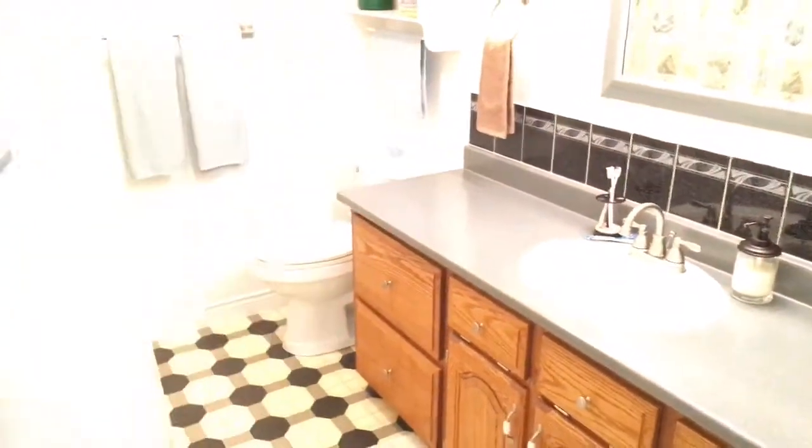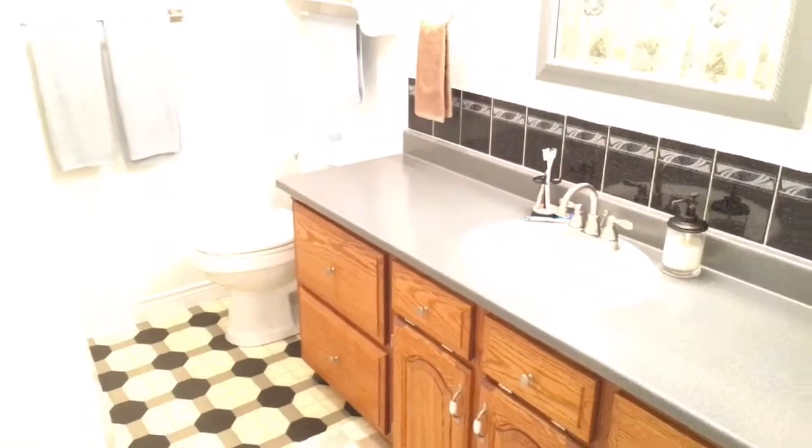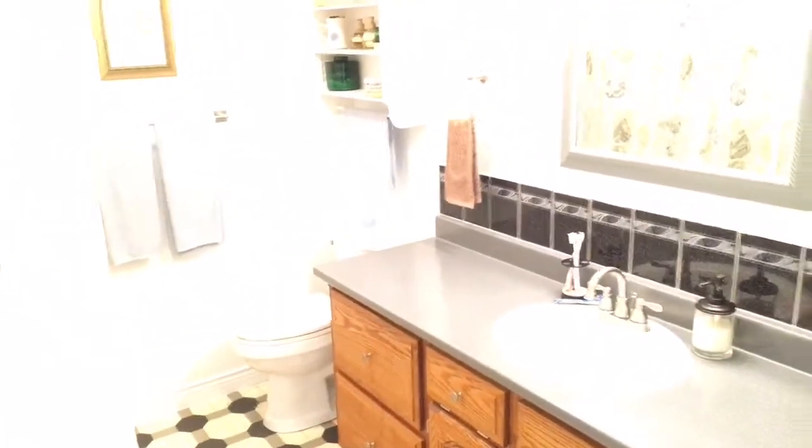Yeah. Then this is the second full bathroom. And it does have a jetted tub as well, which does work. Ooh, jetted tub. I like the floor in here too.